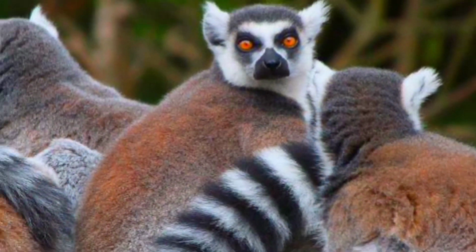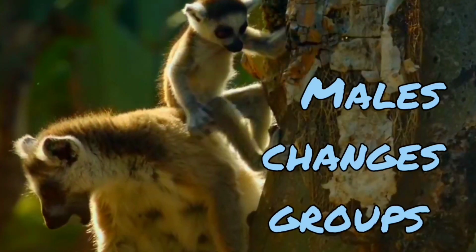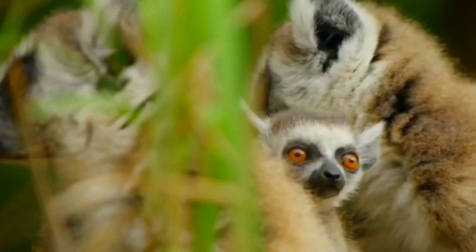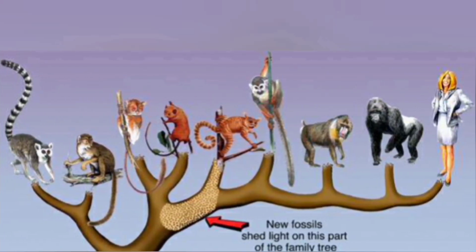The females spend their whole lives in their birth group, and generally, males change groups when they reach sexual maturity at age 3. Like most primates.